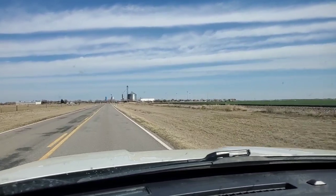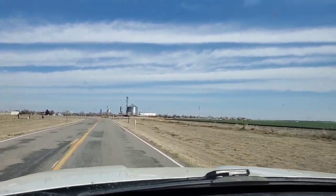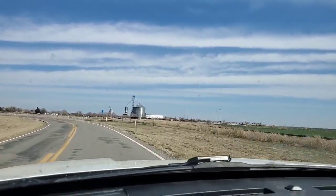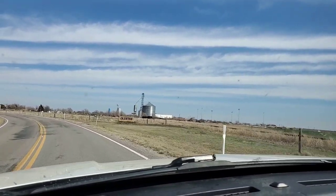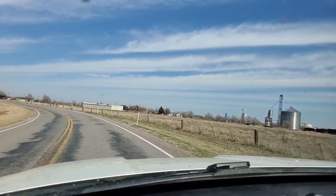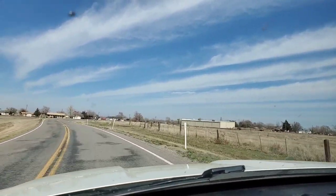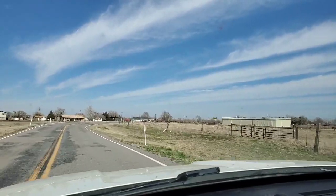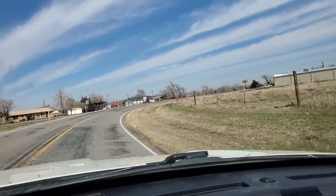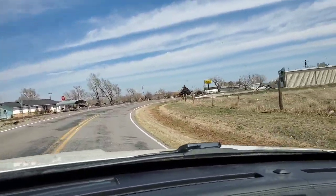Alrighty, folks, we are pulling into some little town. I don't know what town this is. Let's see what it says up here. Olustee? I'm not sure how you say that. Olustee? There's a Dollar General. Yes, there's always. You need a Dollar General, don't you, Mrs. Shiv? You're looking for?